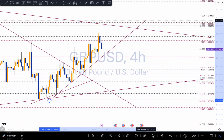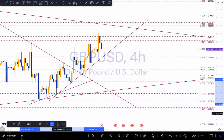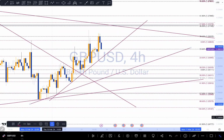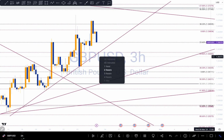I'm just going to adjust this trend line. Let's also adjust this trend line as well, just for us to know where that is coming from for future reference. So let's go to my smaller time frame.